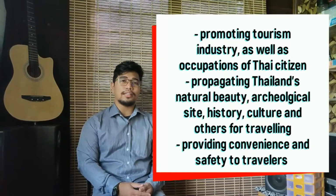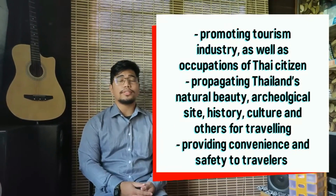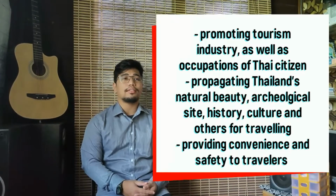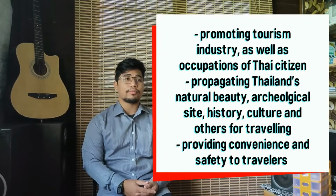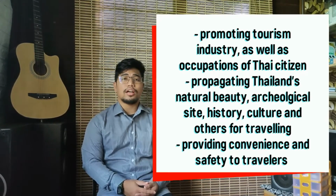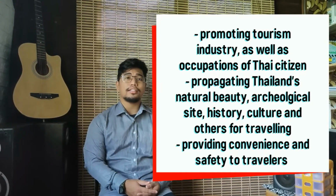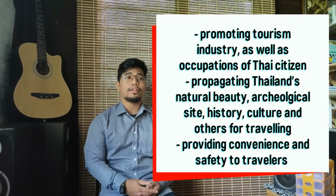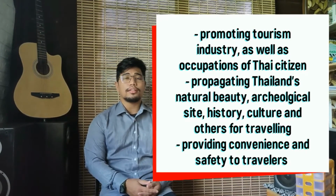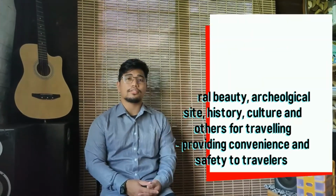TAT's authority and responsibility are, first, promoting tourism and the tourism industry, as well as the occupation of Thai citizens in the tourism industry. Second, propagating Thailand's natural beauty, archaeological sites, antiquities, history, art, culture, sports, and evolution of technique to others for travelling. Third, providing convenience and safety to travellers.